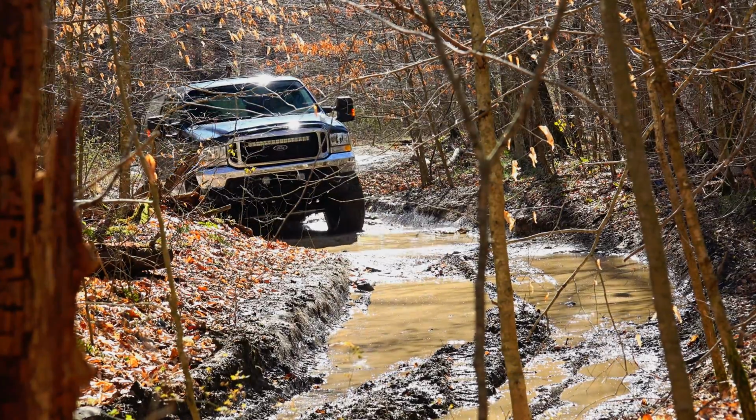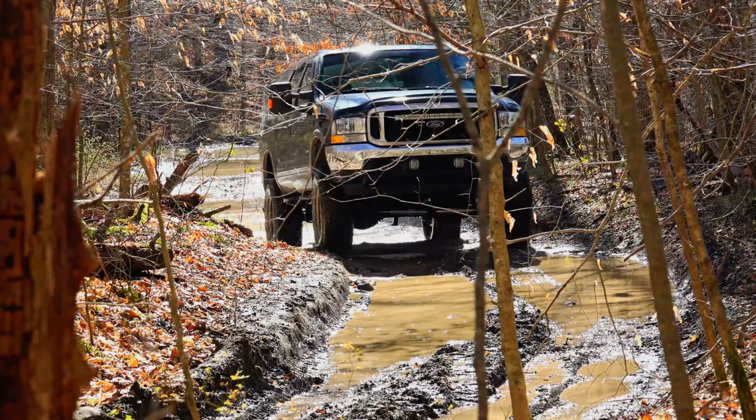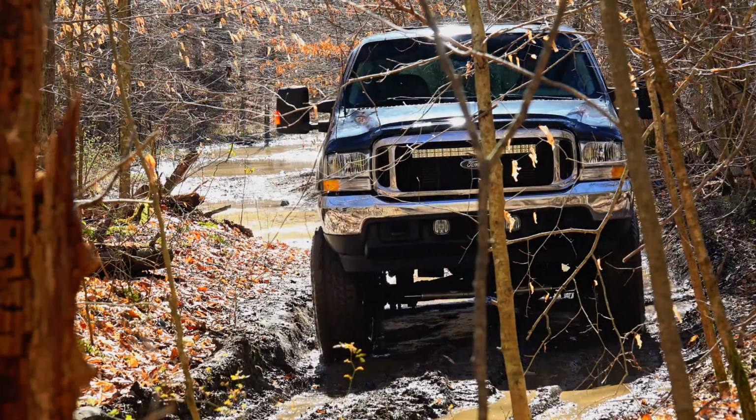There you can see the Excursion stepping over whatever was in there. I don't know, rock or a tree or what. A bit of a hazard. Definitely don't want to plow through these mud holes without checking to see if they're clear first.